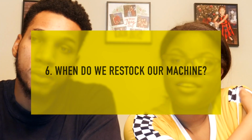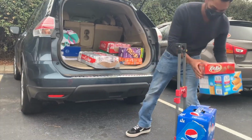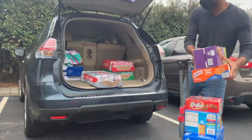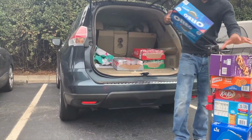When do we restock our machine? I don't restock it. Ladies, find you a man who's okay with going by himself. I restock my machine at least every 2 weeks. My stock can last that long. Other vending machines might be even more rapid than that. I'm trying to get into the high school, which I'd have to restock at least once a week. That's where the real money is.